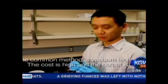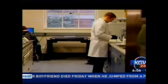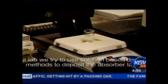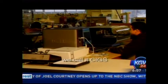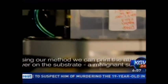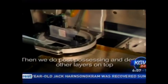We're using the conventional method, which is vacuum technology. The cost is high and the output is low. So in our lab, we try to use a solution-based deposition method to deposit the absorber layer. We call it CIGS. And using our method, we can print our absorber layer on the substrate. It's a molybdenum substrate. Then we do some post-processing and deposit other layers on top.